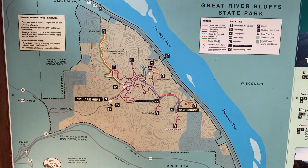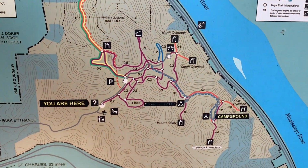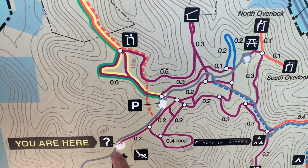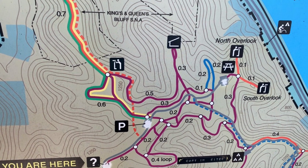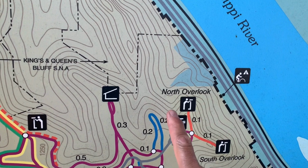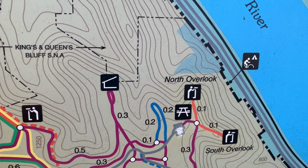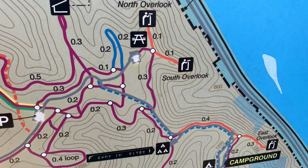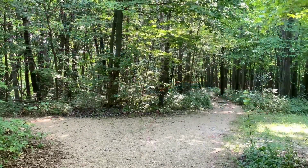And they also have this map right here at the Welcome Center. Of course, we're right here at the Welcome Station. I think what we're going to do is take it down. They have two different overlooks. The north overlook, we'll stop here first, and we'll go out to the south overlook, and then I'm going to take you to the RV campground.